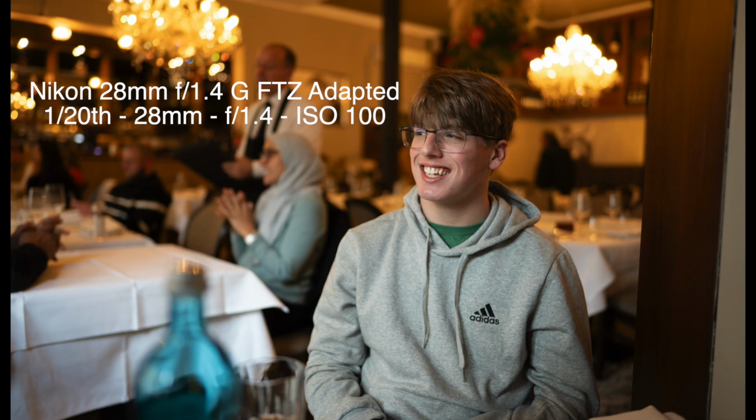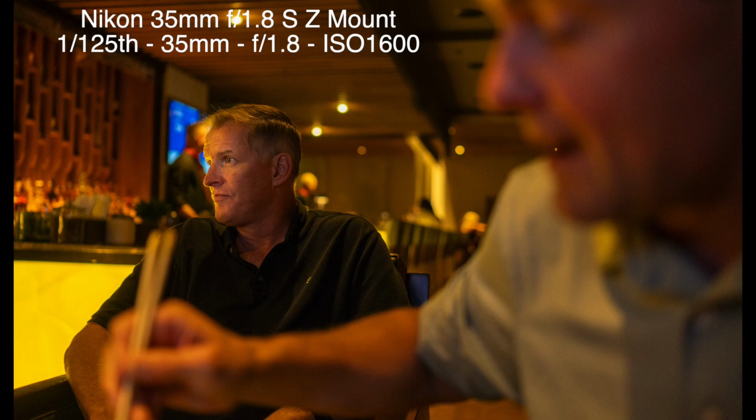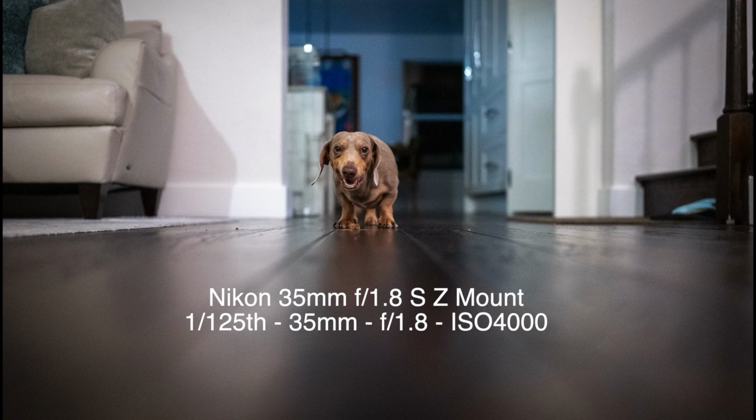Maybe it's the new EXPEED 7 processor, because if you're into Nikon, you probably know that the image sensor inside the ZF is the same sensor that's inside the Z6 Mark II. And the Z6 Mark II is pretty amazing in and of itself, but the ZF has just a notch better image quality, at least in my experience. Now again, this is probably pretty subjective stuff, but in my experience, the image quality of the ZF has just been awesome.